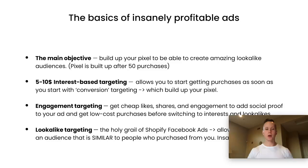All right, and then we also have engagement targeting. If you target with engagement, the whole point of the campaign is to get cheap likes, shares, and engagement to add social proof to your ad. Social proof is, when you see a post, instead of a post with 1 like, there's a post with 1,000 likes, right? So we use engagement targeting, and we can also get low-cost purchases that way before switching to interest-based targeting or lookalike targeting. But remember, the holy grail is to build up our pixel enough so we're able to create insanely profitable lookalike audiences.